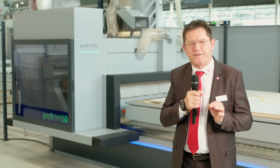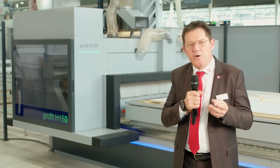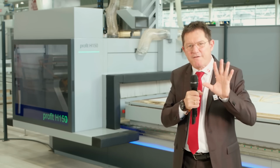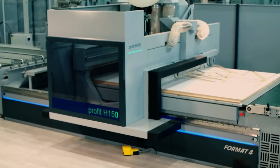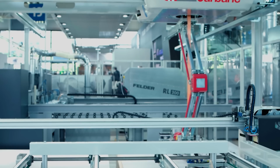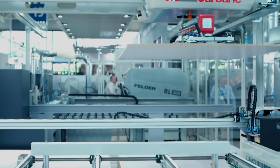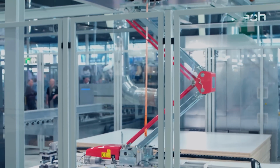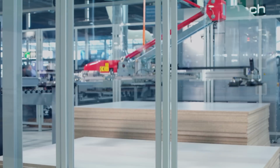Profit H150, designed for the high demands of professional woodworking. The new nesting CNC machine center, Profit H150, with 5-axis molder spindle, integrated vacuum management with smart zoning for optimum hold of all workpiece sizes, traveling tool changer plus pickup space for a total of 36 tools, yield optimized process reliability. Maximum throughput with loading and unloading solutions, and automatic labeling ensure maximum productivity.